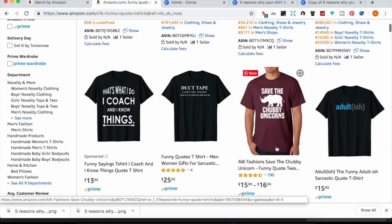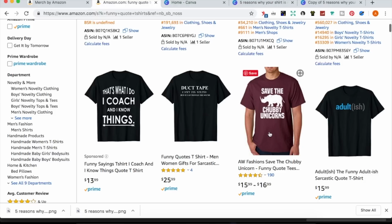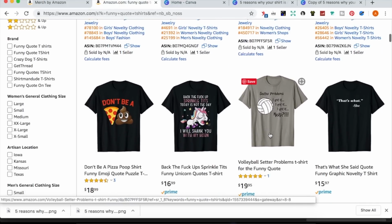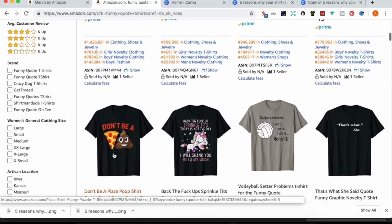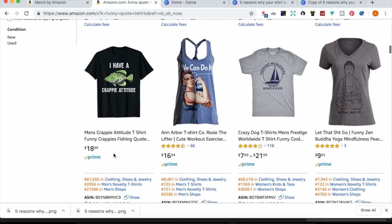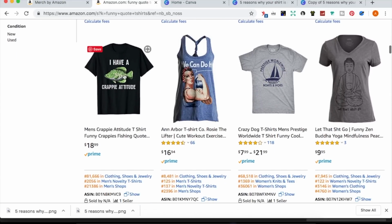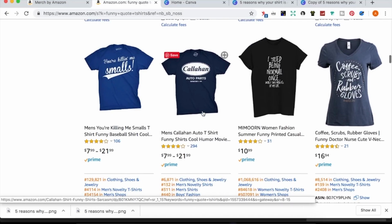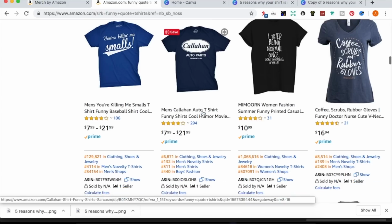So that's what I mean by looking at overall niches for inspiration, but then delving down into this. Now, adultish has been done a million times over, and the chubby unicorns for the rhinoceros and stuff like that. Don't be a pizza poop. I have no idea what that is, but take the general overall niches, and when you see something like fisherman funny quotes or yoga funny quotes or something that you're interested in, then go deeper into that.